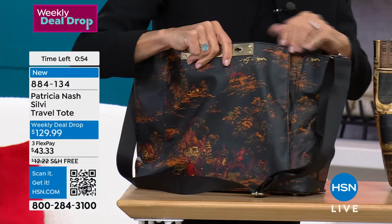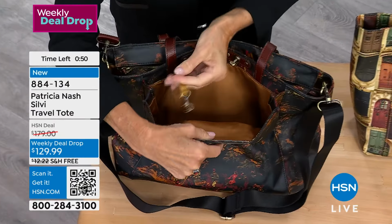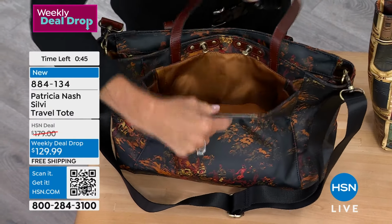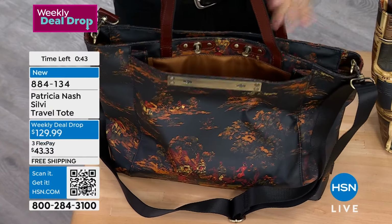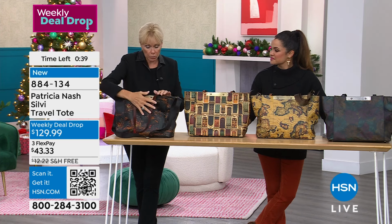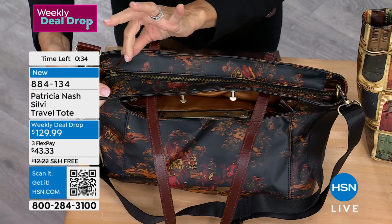Look at the gusset on here. So you've really got a huge space here. Then you even have a little hook here to hold your keys, because big bags like this, we have a tendency to lose it. You've got over a 12-inch drop on this, full grain leather straps on both sides. When you open up the main compartment, you've got this great leather loop here.